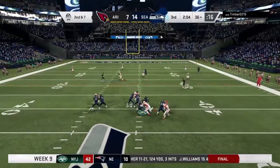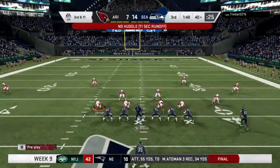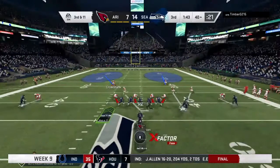From the 36, Wilson under a heavy rush, and down he goes. Leonard Williams, the former number 6 overall pick, got the sack that time.